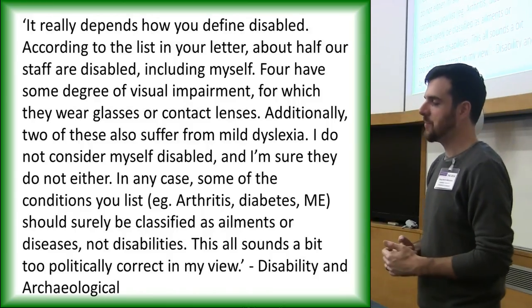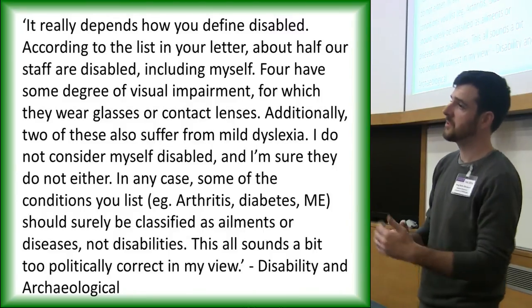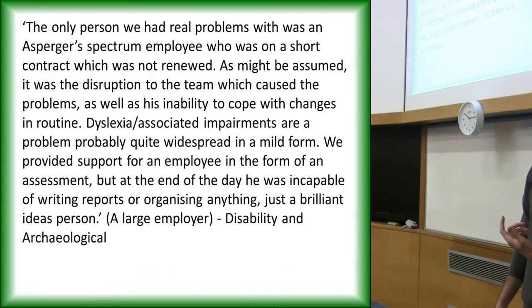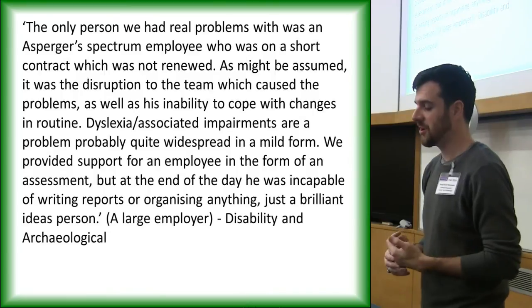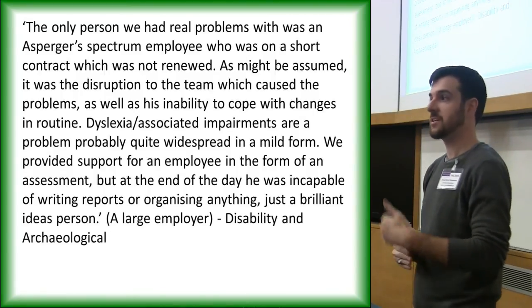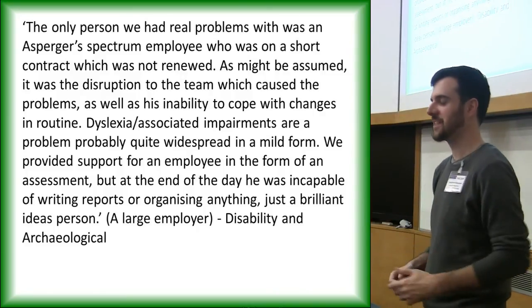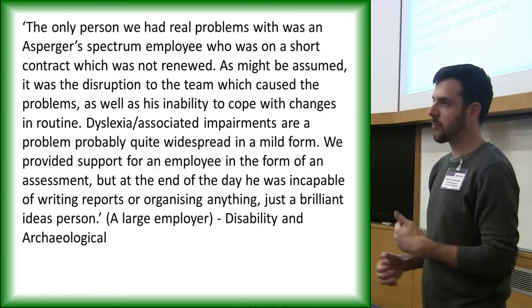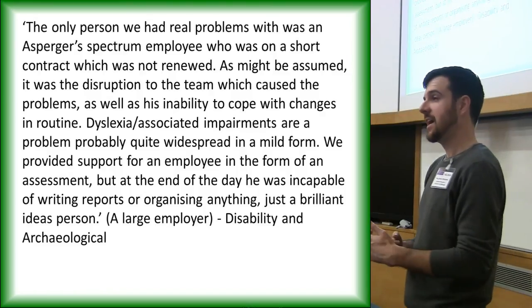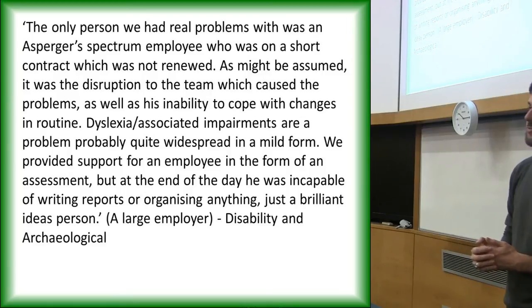There are all sorts of issues around that, but I imagine a lot of people won't report their disabilities because they either don't think it's a disability or it's not relevant. There's also some stigma attached to that as well. So it can be very hard to work with disabilities in archaeology. I'm sure some of the other papers today will touch on that. But when you have a disability, it can affect your ability to be employed and the willingness of employers to employ you.